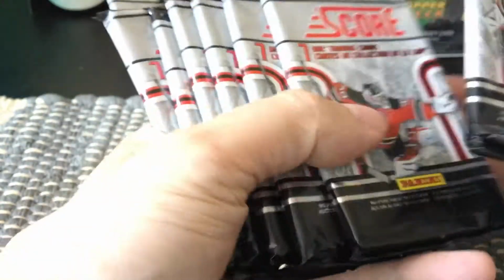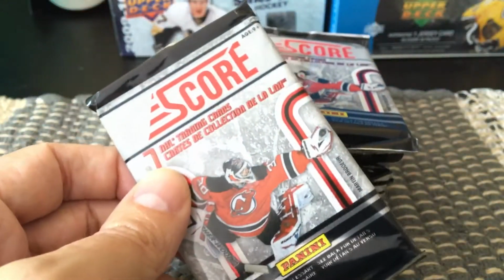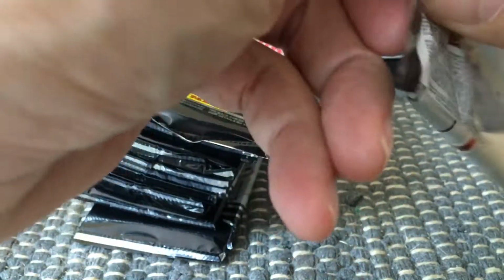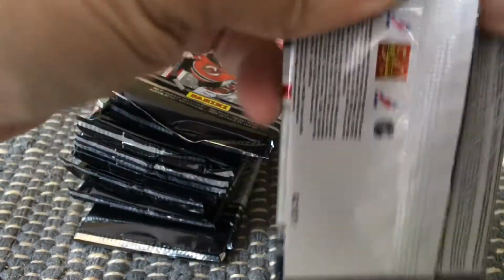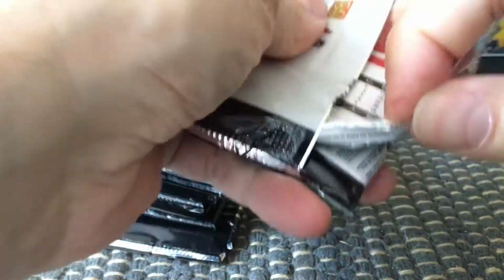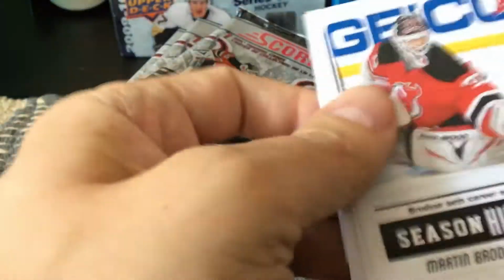As I said, there should be 11 packs. 1, 2, 3, 4, 5, 6, 7, 8, 9, 10, 11. So we got 11 packs. Sort of gray looking, gray, black, and white. Usually they're fairly simple cards. Very papery is my recollection of the Score cards. Another famous Score card would be the Jaromir Jagr rookie card. I'm talking about cards that go back to around 1990.